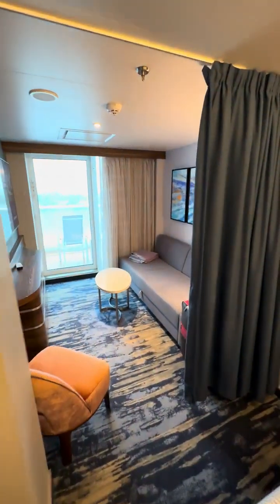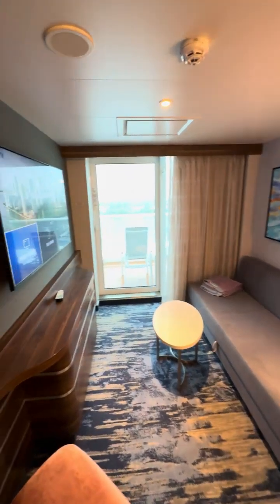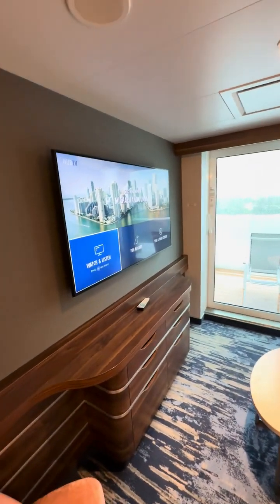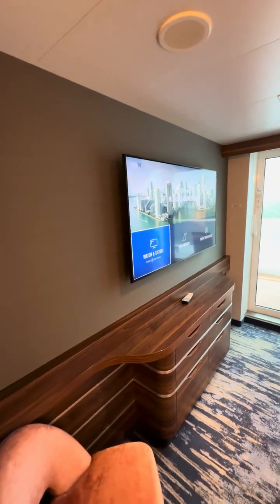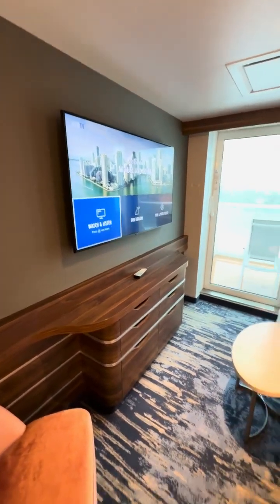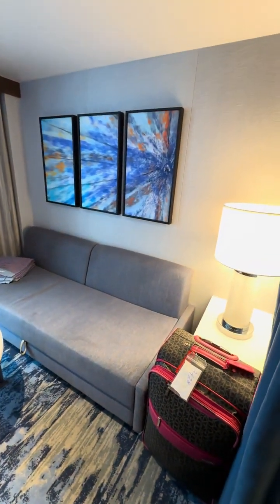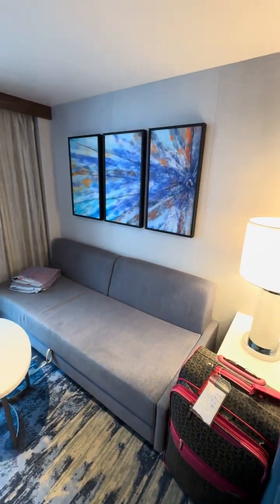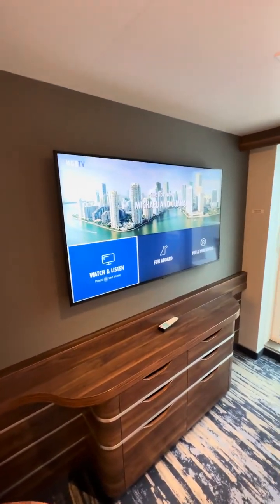This is the other side of the ocean suite. Room 9428 on the Carnival Celebration Ocean Suite Stateroom. You have this other section here which has a lamp. You have a nice sofa, pull away, and another TV.